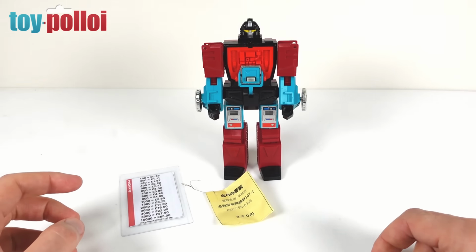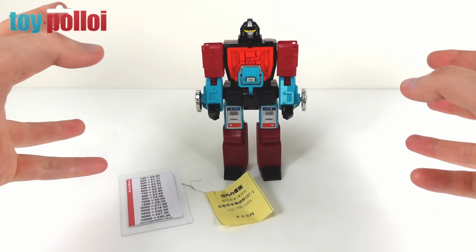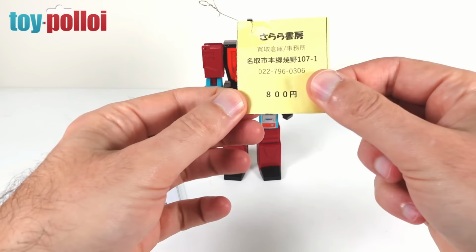It was actually the only thing that I grabbed, and this is a vintage Transformers Generation 1 Perceptor. He's not in amazing condition, he's missing loads of parts and has loads of broken pieces, but it's not a figure that I had in my collection, and he was on sale for 800 yen.